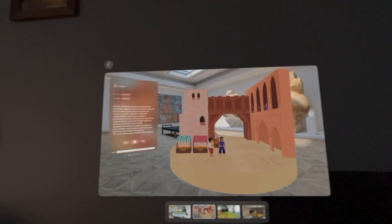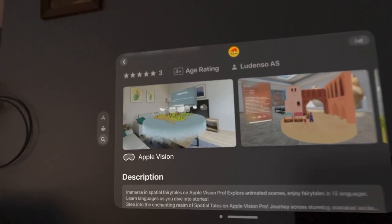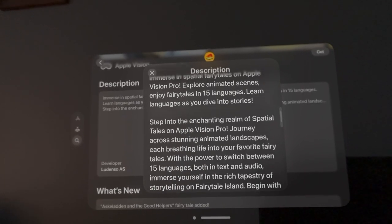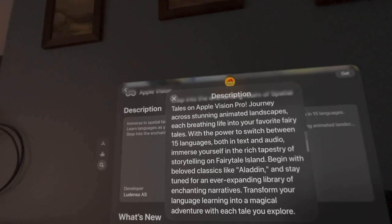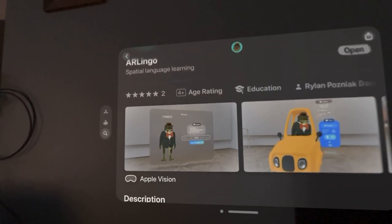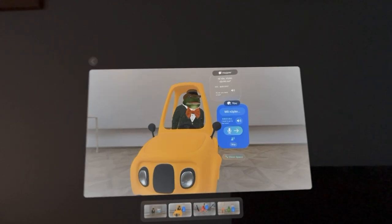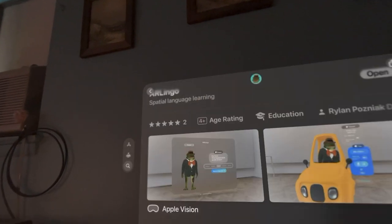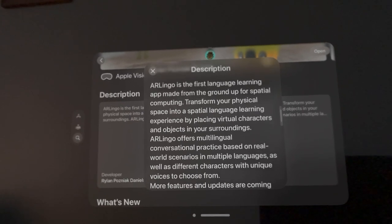Spatial Tale is basically fairy tales in different languages. It's a way you could learn with stories. And I think even 3D stories, and it supports 15 languages. So this also looks like a pretty interesting app. AR Lingo, which is the one app I'll show you in a moment, but you basically get a cartoon conversation partner, and then you join the conversation with them, and it uses voice recognition to help you learn.